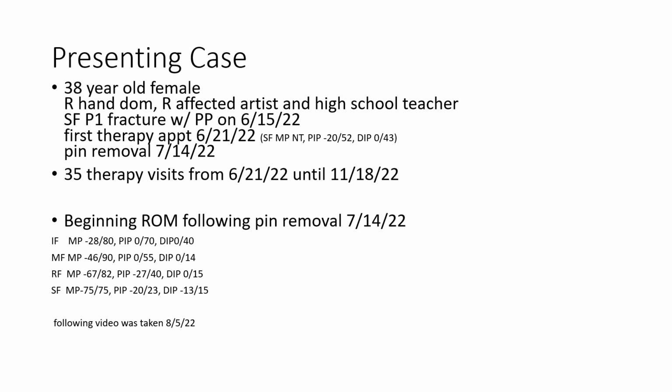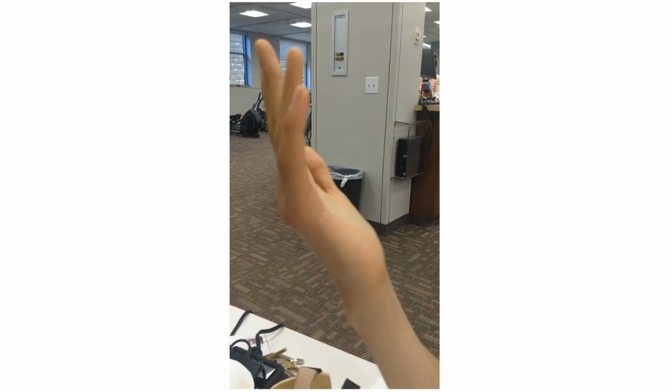Her range of motions are below following that pin removal, so we did have significant limitation with MP flexion and or MP extension and a lot of other range of motion limitations. The following video was after a couple weeks of therapy and kind of see where her motion was.